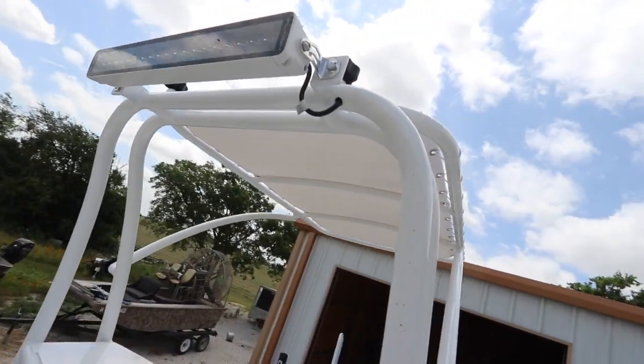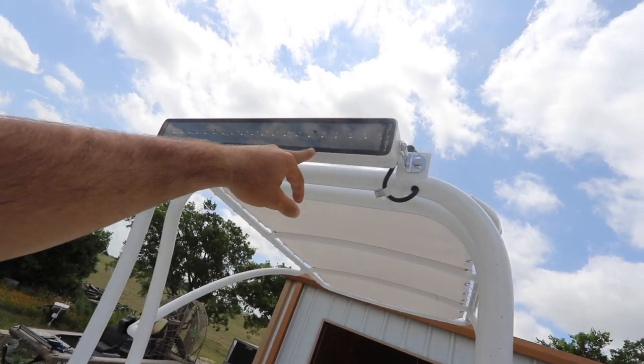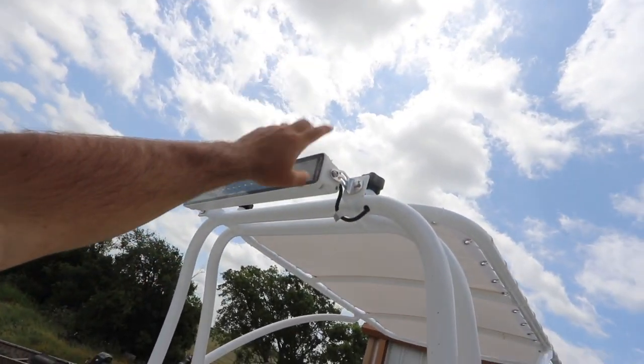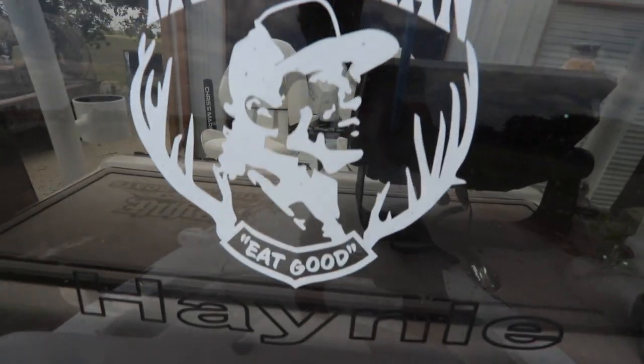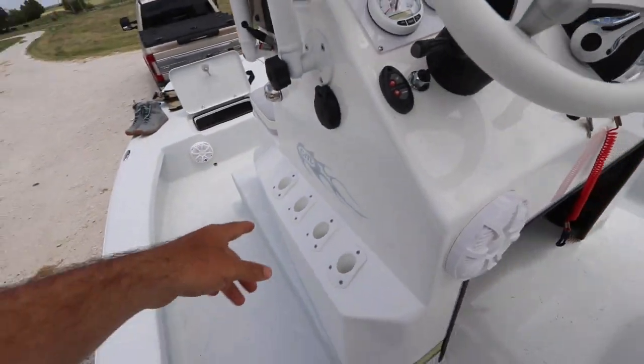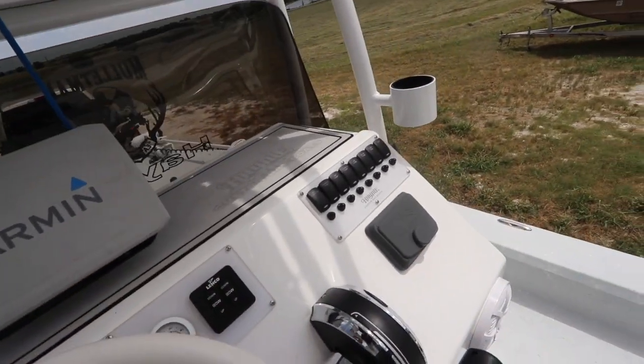And then on the front of this, we have a Lash. I think it's a 24-inch light bar, and that thing is super bright. It is painted white as well. Of course, we have the Mullet Man logo on the front of the windshield, Haynie. And then rod holders, 4 on each side, and then up to the console.